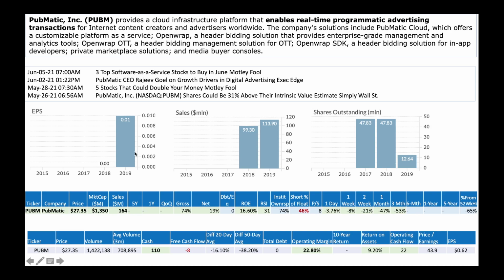And from a numbers perspective, as we talked about earlier, they're doing great from a sales perspective, 164, and they don't have too much history at this point. That's why you don't see any of these sales growth numbers yet. Nice gross margin, nice net margin. Good to see a SaaS company having net, earnings per share and net margin.